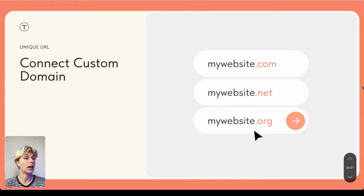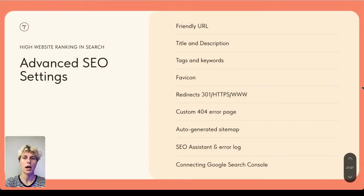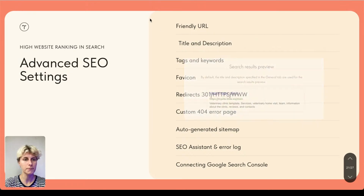Right. Custom domains, of course, are available until then. You can connect yours very quickly and easily, as well as use the free Tilda subdomain. I will show it to you in less than 1 minute.